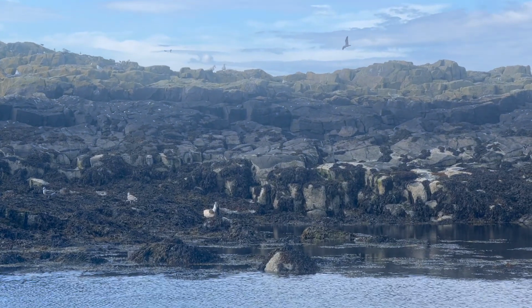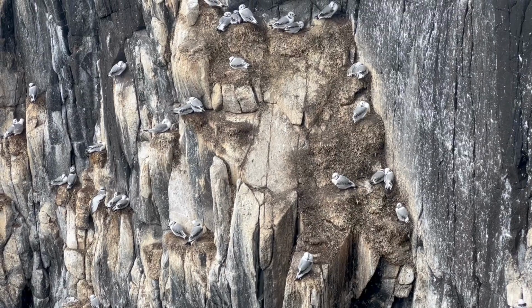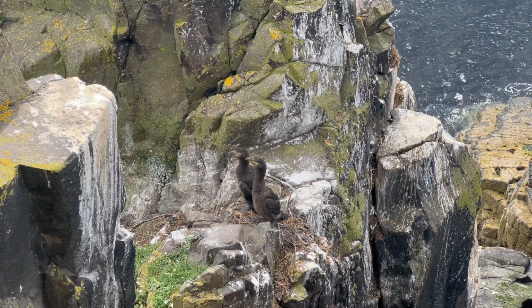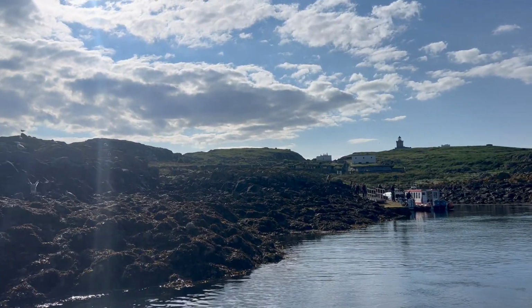I think the other thing that I wasn't expecting, though, was all the other wildlife here. We saw seals, we saw different types of birds. It really was an exciting place to see wildlife outside the puffins. So I'm really glad for that because it was a beautiful day and I really enjoyed being out with nature on this island.